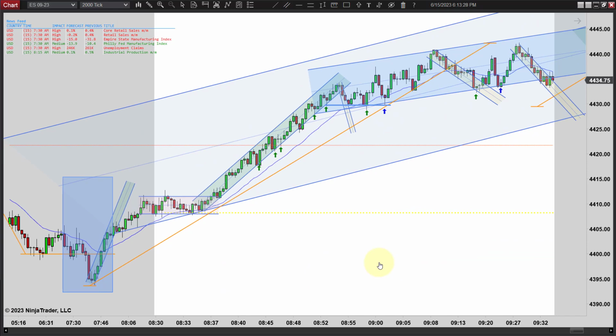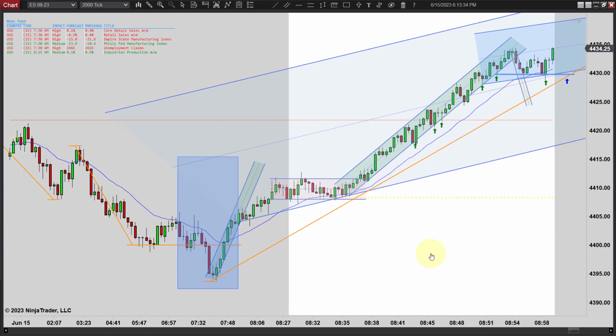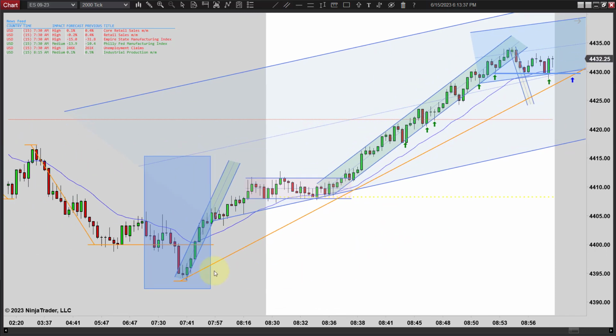You had to be patient this morning, but if you were, there were some really good trades. And we'll talk about this one in a minute, all these green arrows I put on here. 7 o'clock came right in here, but we had this 7:30 news item, so I kind of blocked that out. Then we're just waiting on something to happen here.